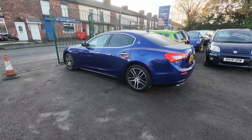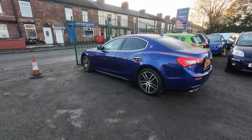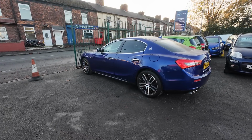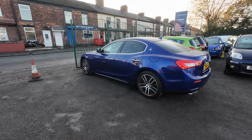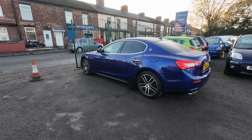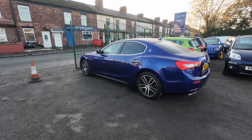Another car that gets loads of interest and people stop and stare at, of course, is the old Ghibli. I've had a couple of test drives on it, a couple of people interested, but they all seem to sort of go away and think about it. So we'll see. I'm not expecting this to be a quick sale. Probably still will be here after Christmas, let's be realistic. But at some point the right person will drive past, see it, and will buy it. And what a car they'll have when they do that.